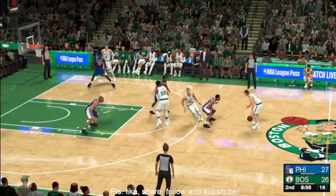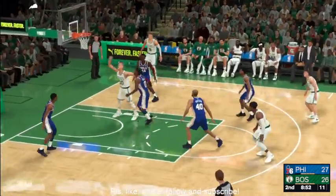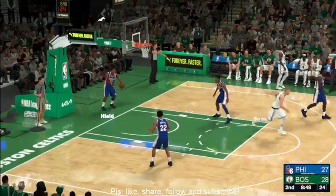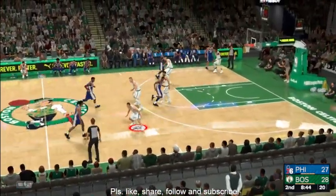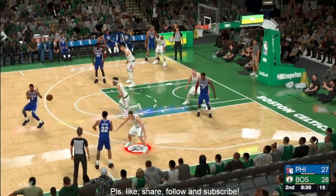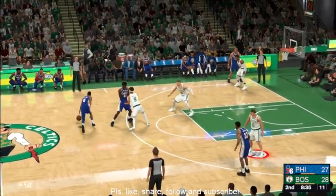Here's Pritchard. Pass to Hauser. It's good. He makes his first shot of the game. You can't just stop when there's a pick set up. Got to fight over it as a defender. You know exactly what that takes. It takes energy. It takes activity. It takes intensity.